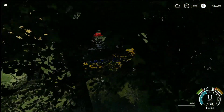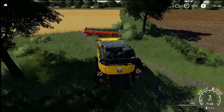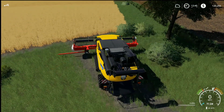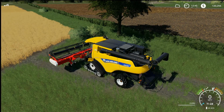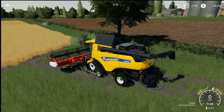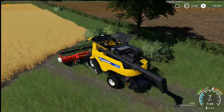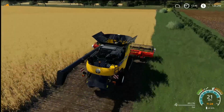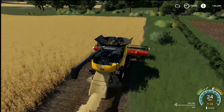I'll pick this up, and then I'm going to go and grab the trailer, make sure we're all set there. Actually, you know what, I'll do my first headland first. Now this, see, I can adjust this by myself with this mod. As long as I have this on here and down to a good level, you can harvest it at 24 miles per hour. No problems. Nothing at all.